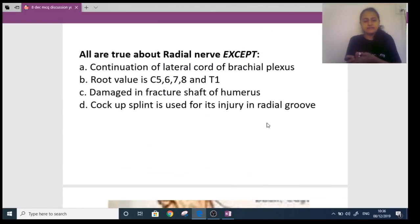We have seen this question already yesterday. For those who were not there yesterday, the question is: all are true about radial nerve except. We have already seen this.